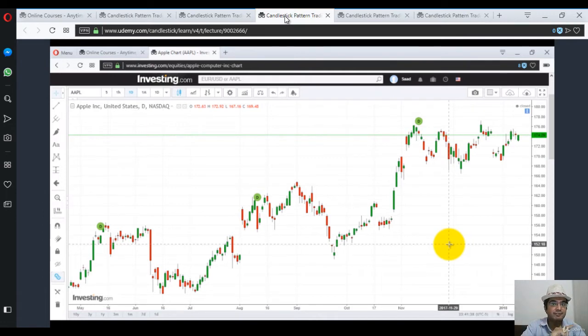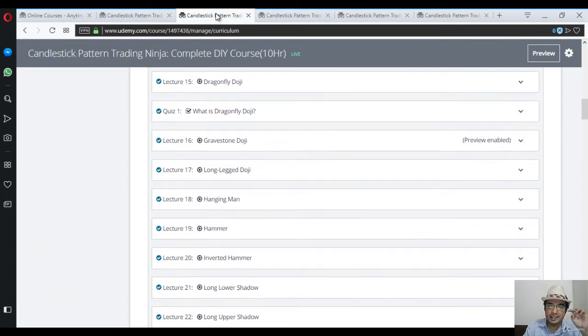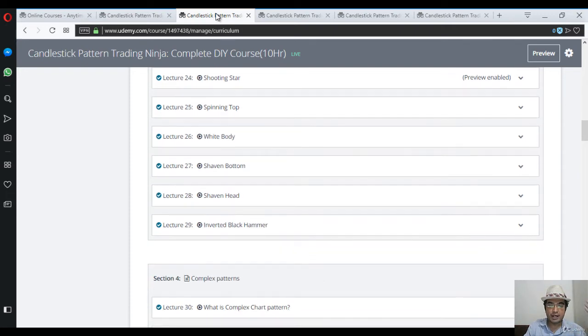I don't teach as others do. They only teach you theory. I teach you practical examples. Then as you move downward, you will be seeing Gravestone Doji, different kinds of dojis. Hammer, inverted hammer, long lower shadow, spinning top, white body.